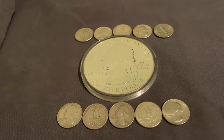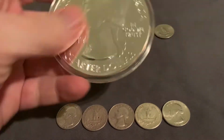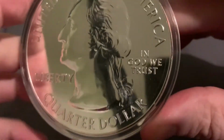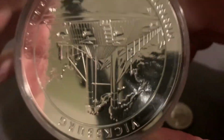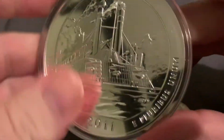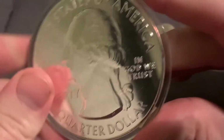In today's video, I'm going to be talking about the new America the Beautiful coin that's being released today. I only have one, and I absolutely love this coin. This is very reflective, so I'm just leaning off to the side. Not a face reveal here, but this is the Vicksburg 2011 America the Beautiful coin.